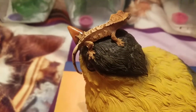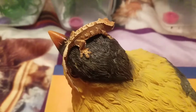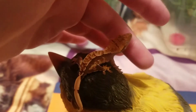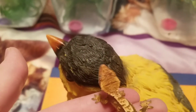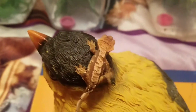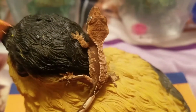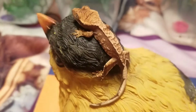So after Ember gets done and starts laying only duds, then I'll know that I'm all good. Don't have to worry about any more surprise eggs, because normally once they start laying duds, then they are finished laying fertile eggs. But of course I'm still going to candle stuff, because they can lay fertile eggs up to a year after being bred. But yeah, anyway, this is Hawk. So we'll move on to his sibling Mischief, and then that's when we'll move on to the older babies.